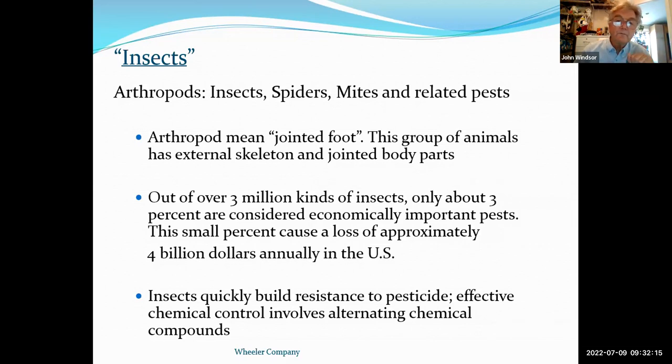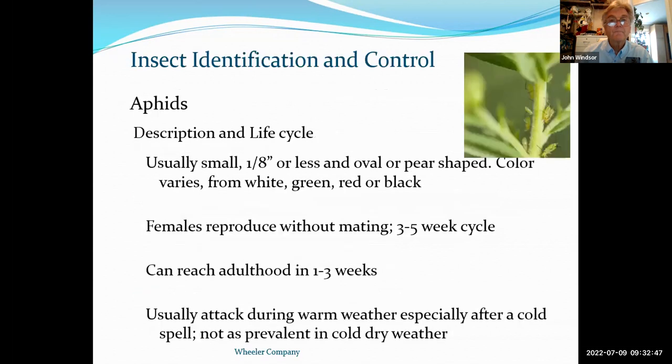Out of the 3 million types of insects that exist on this planet, only about 3% are considered economically important pests. That 3%, those are the ones that cause most of the troubles, and those are the ones that we want to control. So we're going to talk a little bit about how to control these insects, products to use, and some best practices. So first and foremost, try to identify your insect.